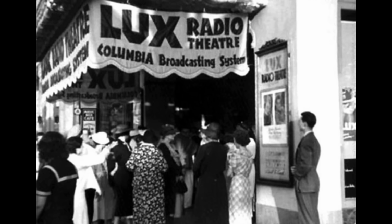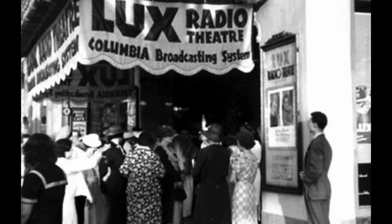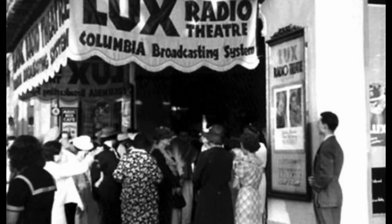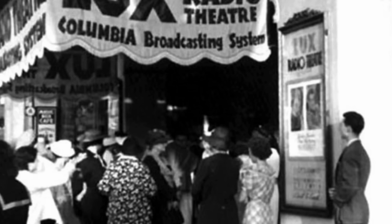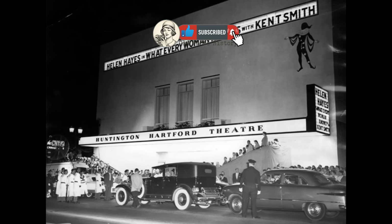Experience the buzz of the 1930s as a studio audience gathers outside the Lux Radio Playhouse in Hollywood. This building has seen it all, starting as the Vine Street Theatre before becoming the Mirror Cinema. Now it's the home of the Columbia Broadcasting System's legendary radio shows. Look at the crowd in their finest hats and coats, waiting for that live broadcast magic to begin. This was where Hollywood's biggest stars brought movies to the airwaves. Fast forward to the glamorous opening night of October 2nd, 1954.